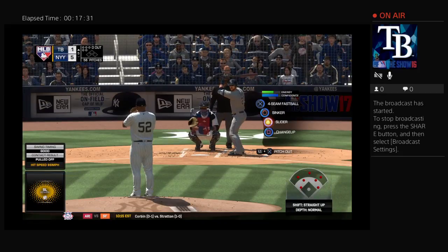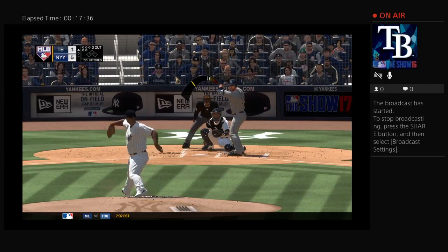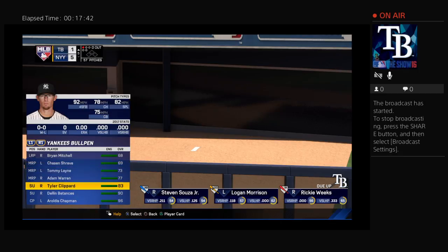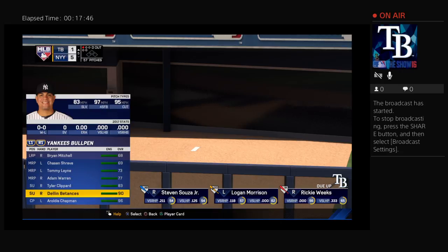Striding in, Steven Souza. He's 0 for 1 thus far. The right fielder, number 20. Steven high and tight Souza here to begin the inning. It's ball one. Boy, that's a great breaking ball right there. That's a tough pitch to lay off when that ball's coming in at that plane right there. Quality take.